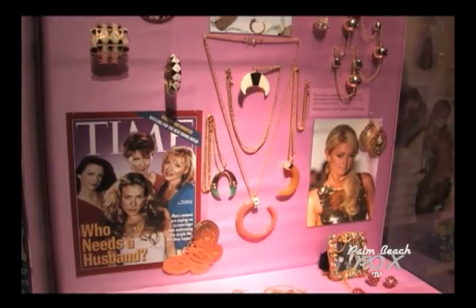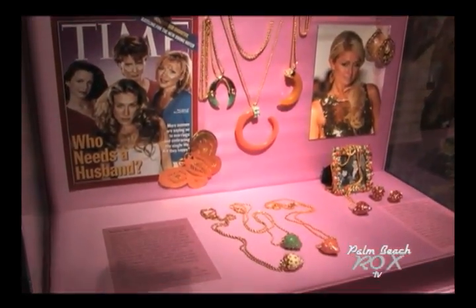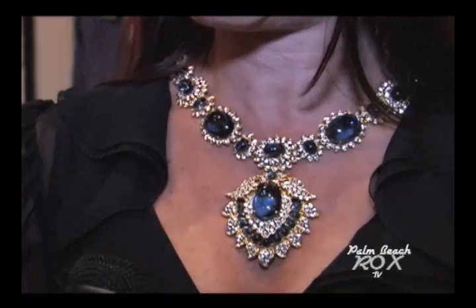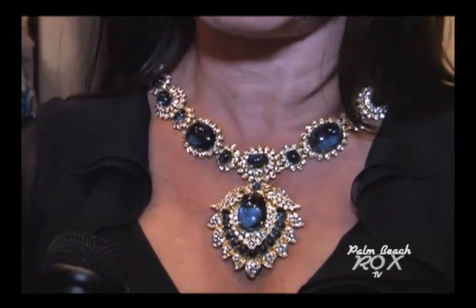But look at Sex and the City girls. Look who's designing for now. I mean, it's endless what Kenneth Lane designs for. So I just found out that this is actually a copy of a Van Cleef & Arpels necklace that Onassis bought for Jacqueline Kennedy Onassis. How old is this necklace? Is this new, Kenneth? No, it's old. Oh, beautiful. From the 60s.